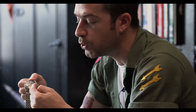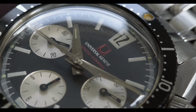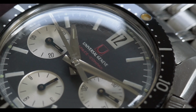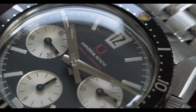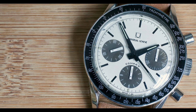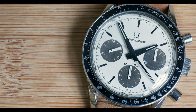Stylistically, the watch is really, really cool. First thing is we have blued, I don't know if you want to call them cigarette style hands, but these broad chronograph hands, which is very common for Universal Genèves. You'll see that in the Nina Rindt or the Evil Nina. They've got these big, blocky, high visibility chronograph subdial hands. These are actually blued, which is a nice touch.